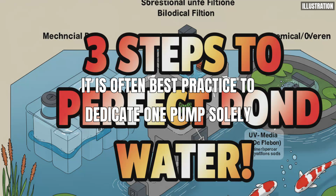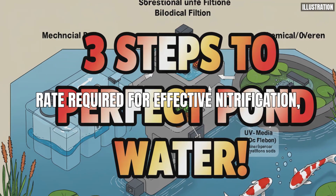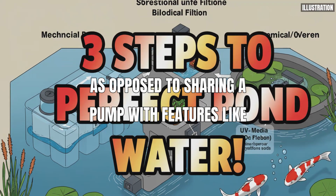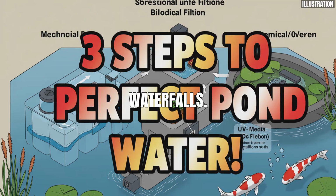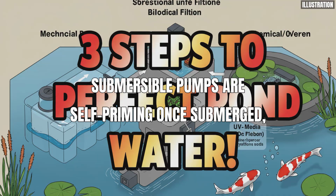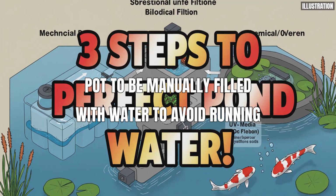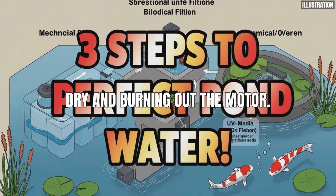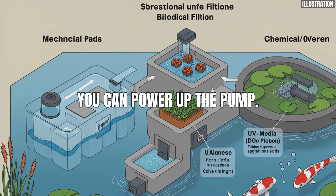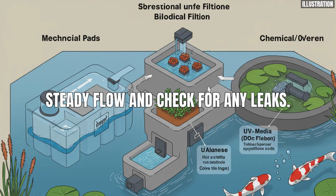It is often best practice to dedicate one pump solely to the filter system to maintain the consistent flow rate required for effective nitrification, as opposed to sharing a pump with features like waterfalls. Before introducing power, prime the pump and filter. Submersible pumps are self-priming once submerged, but external pumps require the pump housing or strainer pot to be manually filled with water to avoid running dry and burning out the motor. Once primed and all connections are secured, you can power up the pump. Allow the system to run for a few minutes to ensure steady flow and check for any leaks.